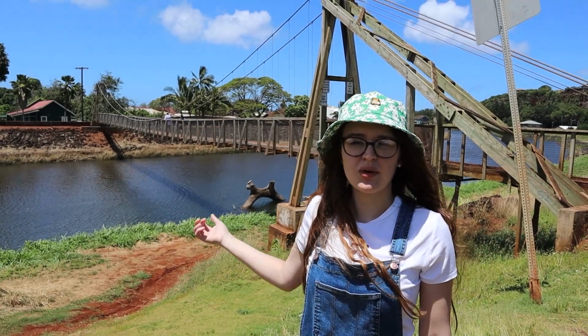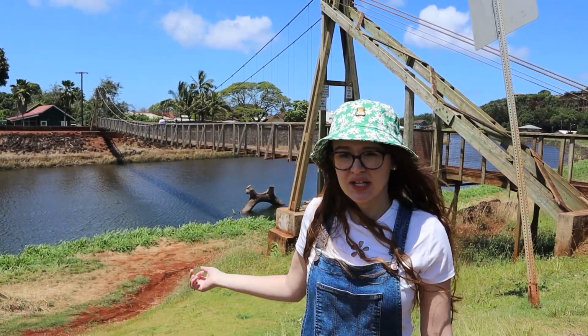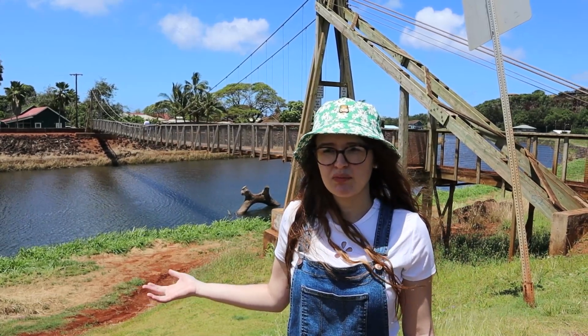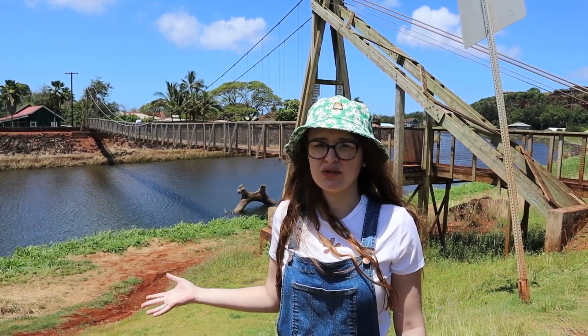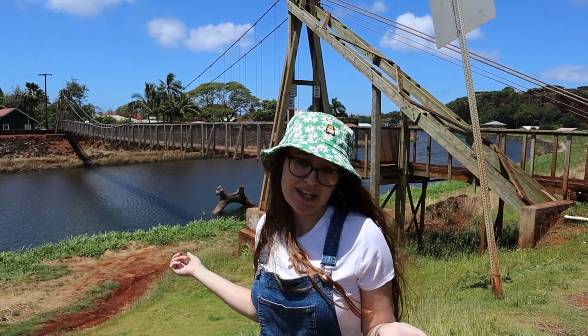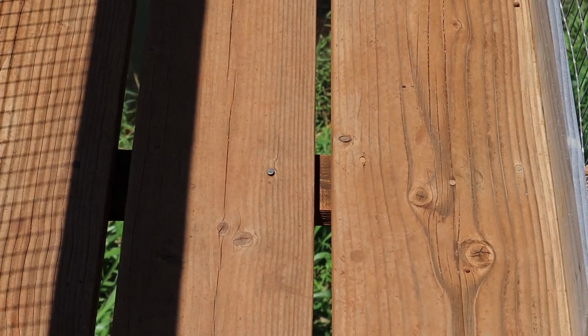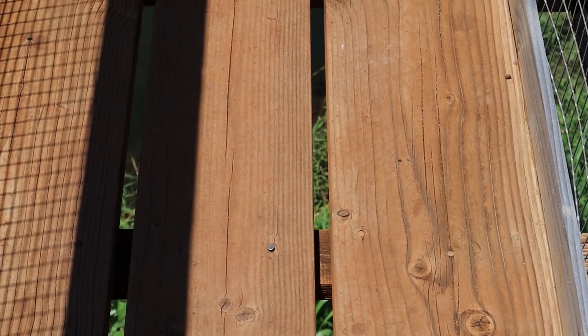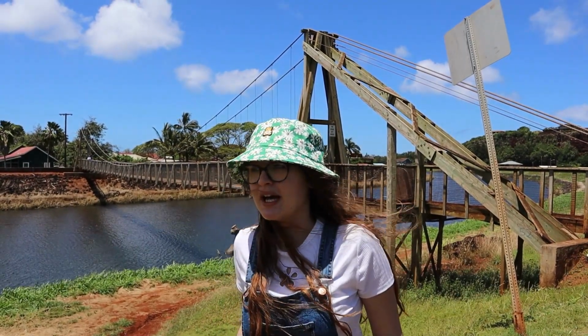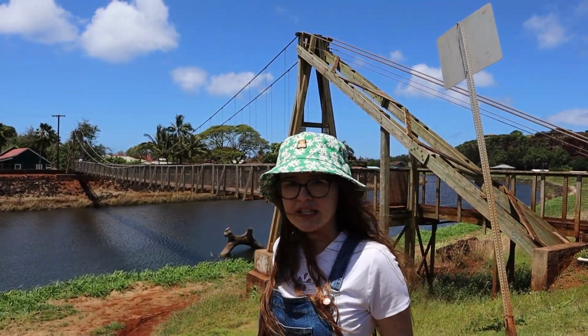Here's the famous old swinging bridge in the town. It was originally built in 1911 and I think rebuilt and repaired in 1993 or something like that. It was interesting to cross it, let's say that. I was really scared. I was holding on to my phone and being like, please don't fall, please don't fall. So just watch your step. But yeah, if you're here, you should definitely cross it.